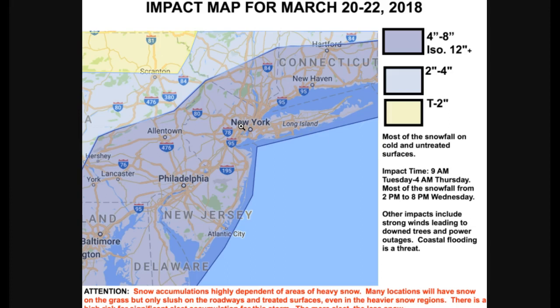Now here's where things get interesting. Where we have intense mesoscale banding, okay, where you get those snowfall rates of 1 to 3 inches per hour, those are the locations that could easily push over 12 inches of snow. But it's not going to be widespread. There's going to be areas of hit and miss.